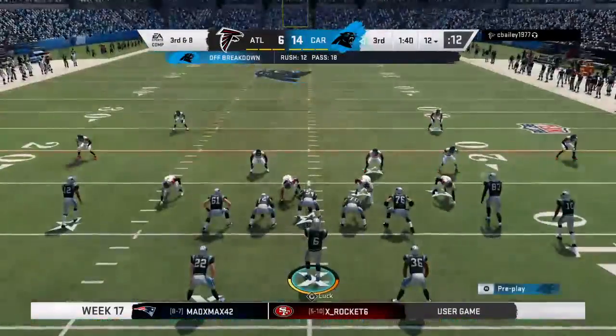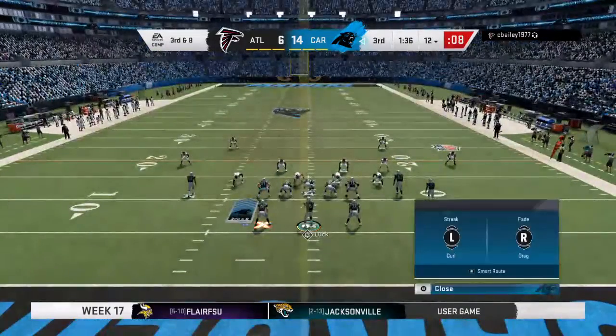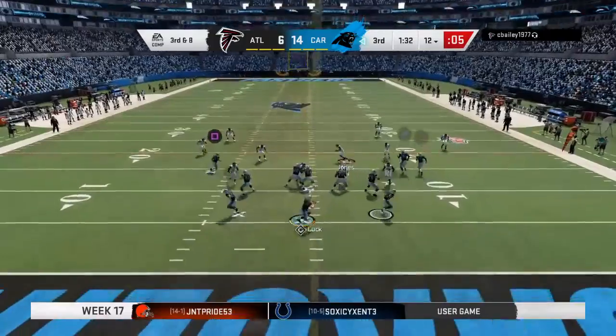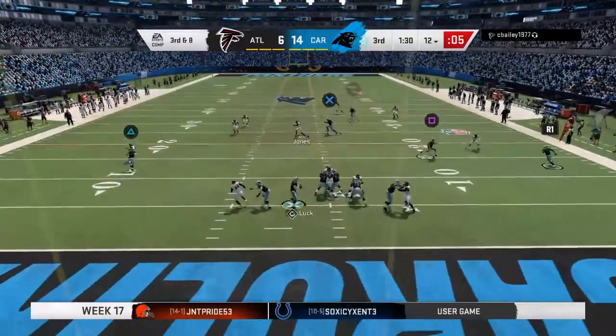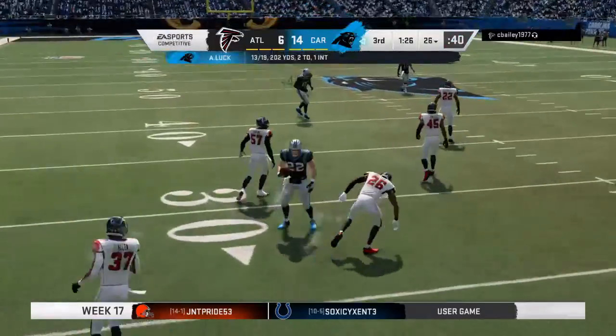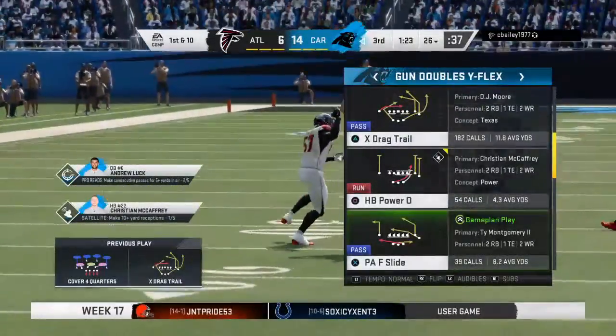Five men in the secondary now for the Falcons on 3rd down. Don't get nervous now. Don't get nervous. Now Luck. And he finds a man. It's McCaffrey. 14 yards, good for a Panther first down.